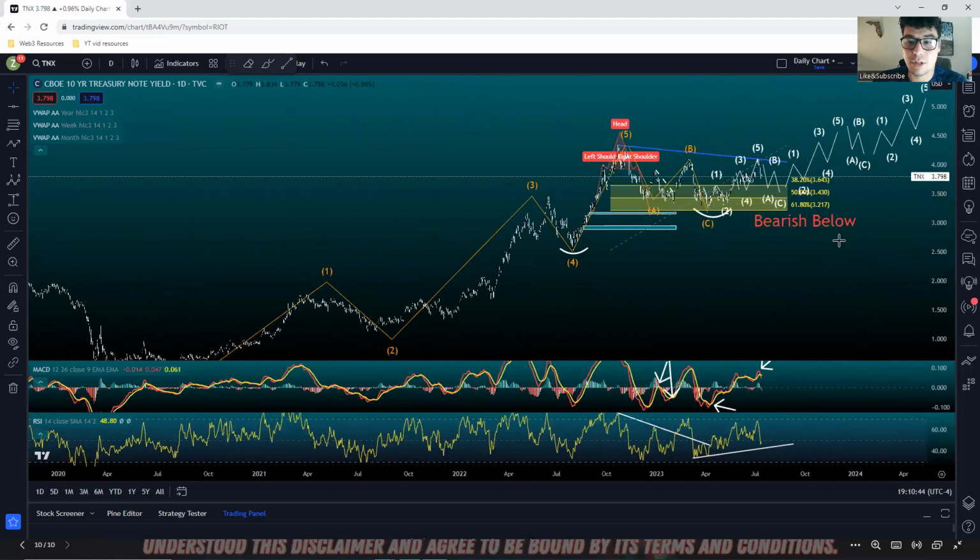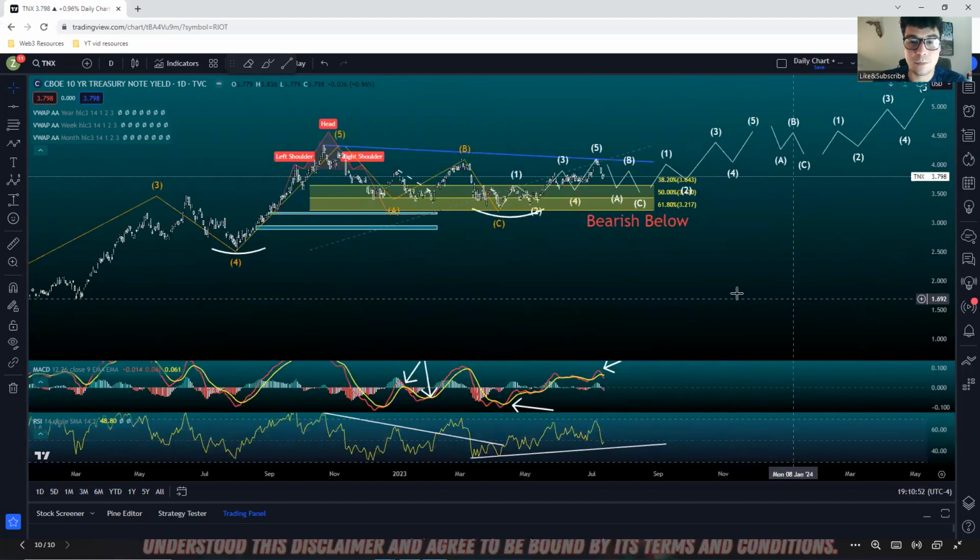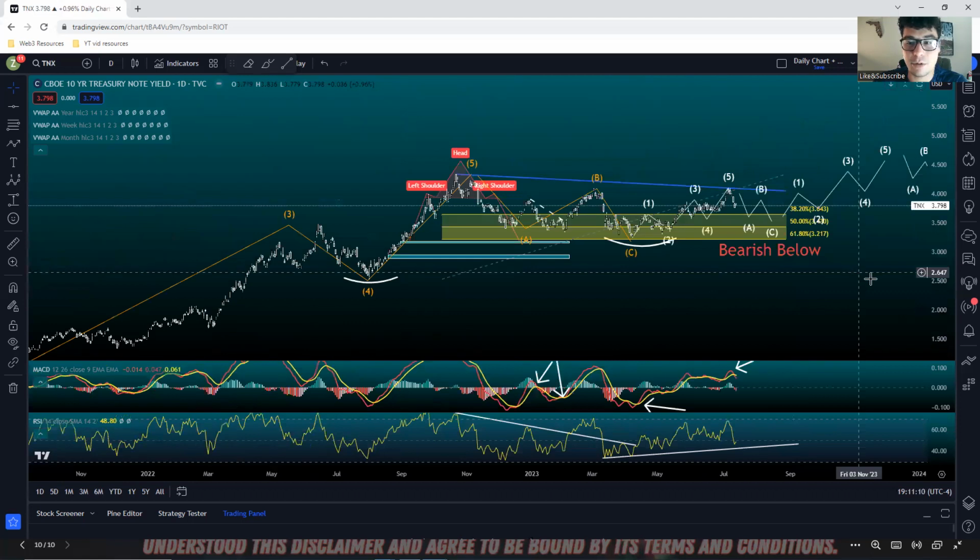But it's very possible that we don't, and that we really just consolidate and move sideways, as many of the bonds have done, really going nowhere since the year has started. TNX is almost at the exact same place. If we look right here at the very beginning of the year, it's almost exactly at the same level. So that's something to keep in mind.